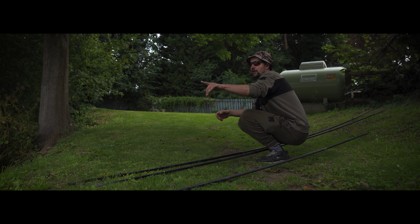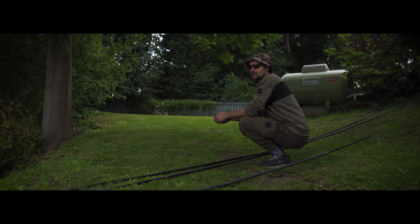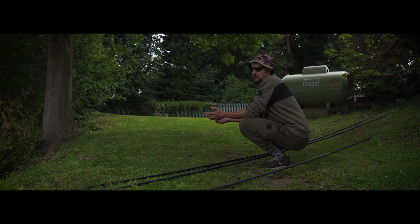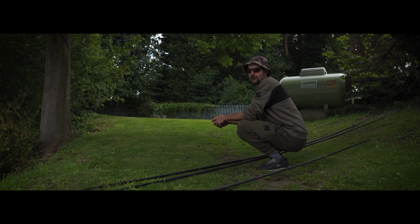The weed's not that dense right in front. There's just a little band just in front of the spot. So I'll fish to lose the lead. I'm going to fish strong line, big hook. Give it a go.